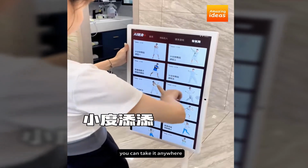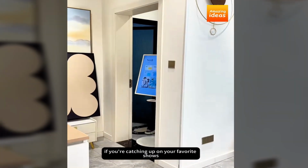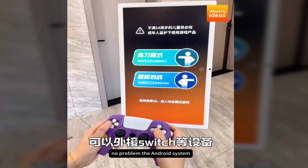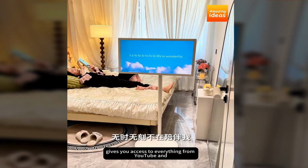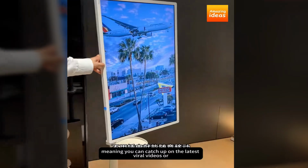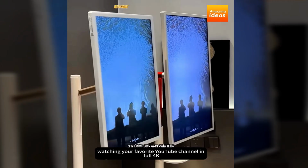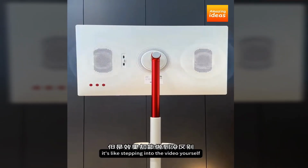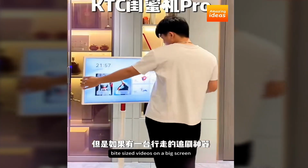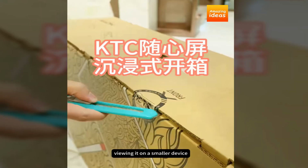You can take it anywhere. It's so flexible you could even take it to the bathroom if you're catching up on your favorite shows or following a video tutorial while you get ready. Want to get lost in social media? No problem. The Android system gives you access to everything from YouTube and TikTok to other apps, meaning you can catch up on the latest viral videos or tutorials. Watching your favorite YouTube channel in full 4K, it's like stepping into the video yourself. And if TikTok is your thing, imagine scrolling through those bite-sized videos on a big screen. It's so much more immersive than viewing it on a smaller device.